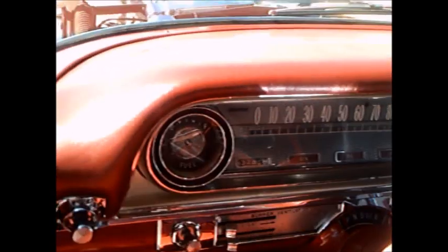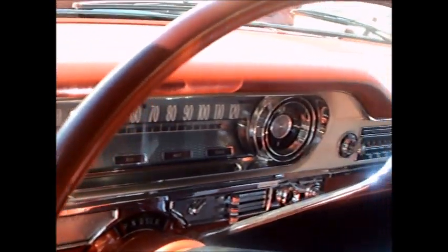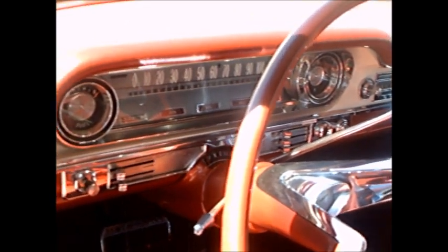It's kind of like a bronzy-ish color. Interesting that this is the price leader series of Oldsmobile this year. After the Dynamic 88 is the Super 88. So it's interesting that they made a nice convertible in their leader line. Nice red and white interior.